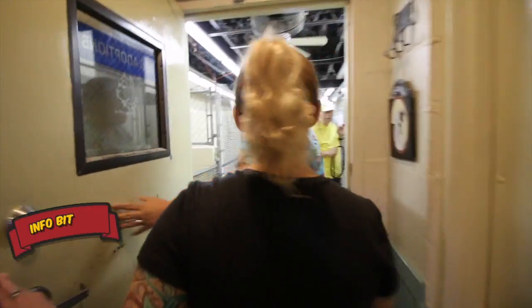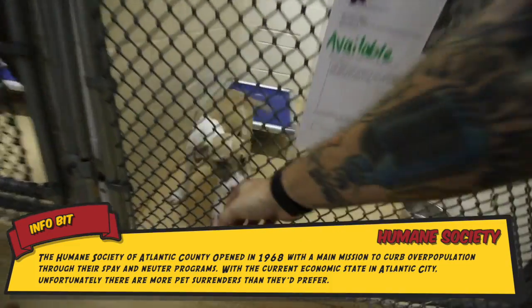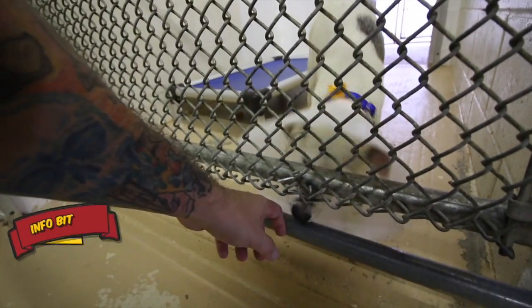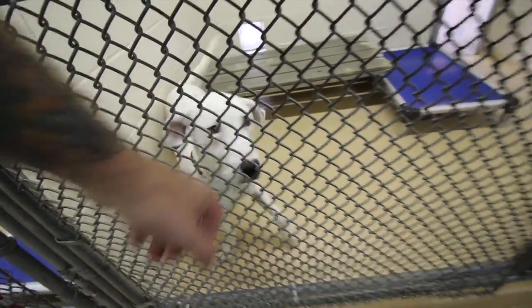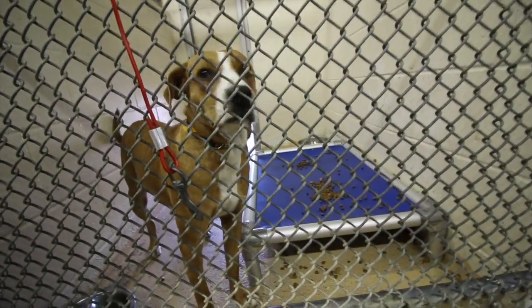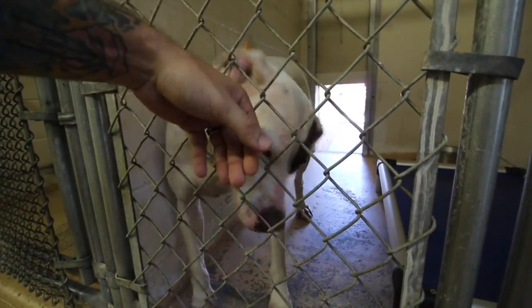It can get a little loud. Oh, I know. Okay, Clementine. Oh, give me scratches. Give me all the scratches.